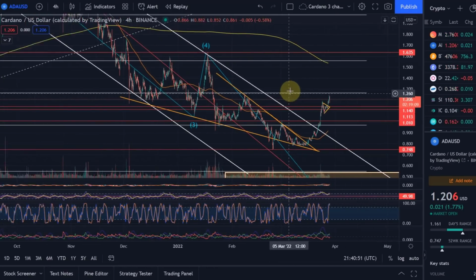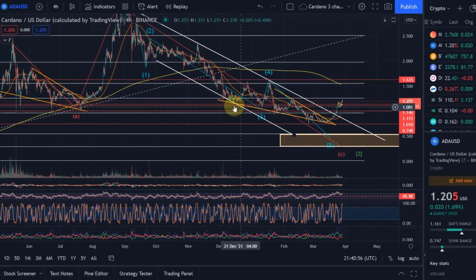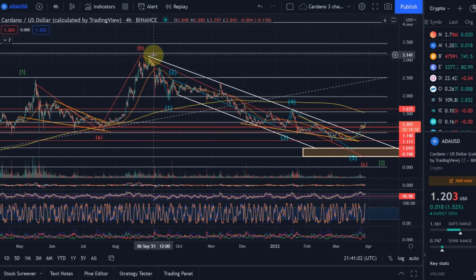Cardano, just want to quickly update you first of all about my trade that I have still ongoing and generally about what ADA is doing here. So ADA came obviously from its all-time high around $3.10 all the way down here in this long channel. We talked about here that the correction could obviously be finished.